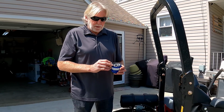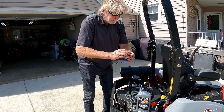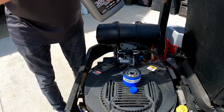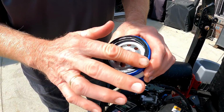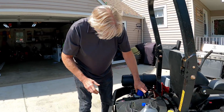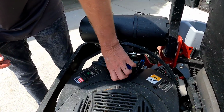Next thing you want to do is, before you put the oil filter on, you want to take a small amount of your oil out of the can and put it onto the sealing surface. Just spread it on with your finger, you don't need a lot. It'll prevent the gasket from sticking next time you go to pull it off. Put the oil filter back on in the reverse order you took it off. Screw it on.